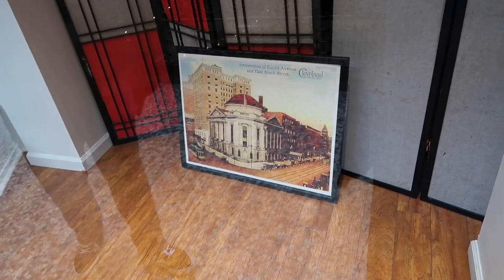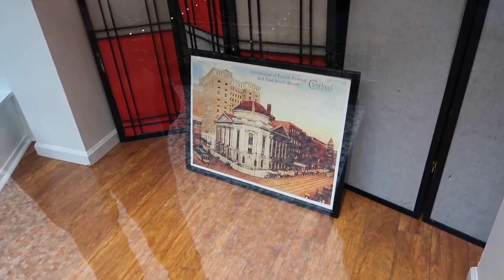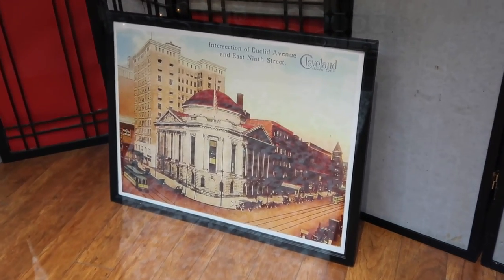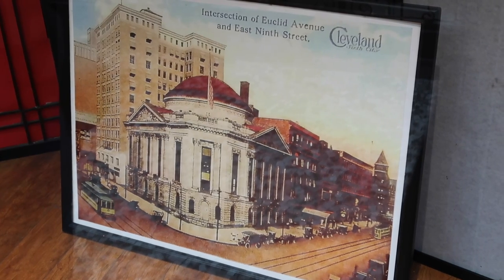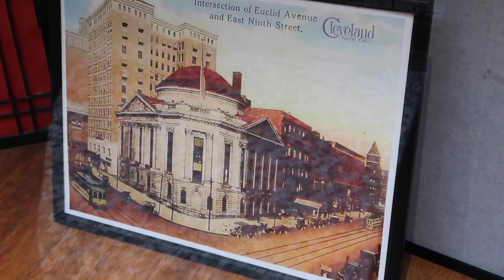Intersection of Euclid Ave and East 9th Street. So we're gonna go by here. This is now a grocery store. Right here. Can I point out real quick, when you go in, and I'm sure we'll get a chance to look at it, there are murals at the top that were painted by a gentleman that actually died on the Titanic. Oh, okay, you've got to show me that when we get in there.